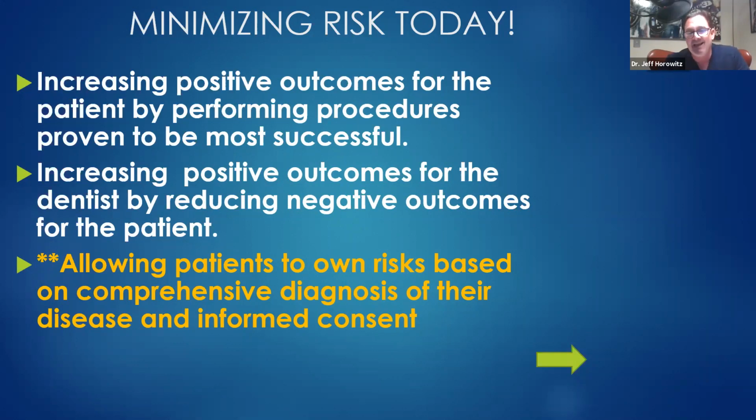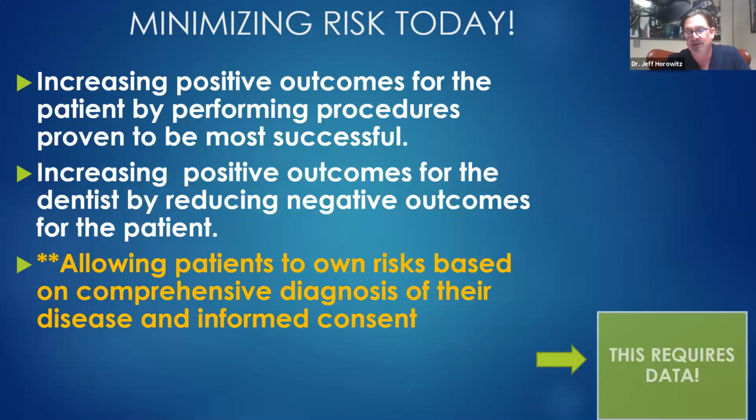And then finally, and I think this is the most important thing, and this is probably one of the most liberating moments in dentistry, is when, as dentists, we begin to allow our patients to own their own risks based on a comprehensive diagnosis of their disease and giving them a proper informed consent about what their potential risks are and how they could affect the outcome of any dental procedure that you're going to offer them ultimately.